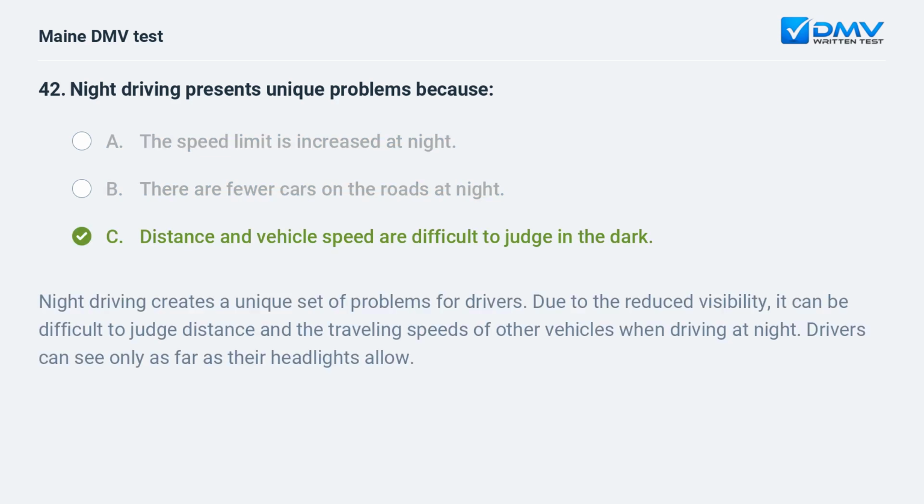C. Distance and vehicle speed are difficult to judge in the dark. Night driving creates a unique set of problems for drivers. Due to the reduced visibility, it can be difficult to judge distance and the traveling speeds of other vehicles when driving at night. Drivers can see only as far as their headlights allow.